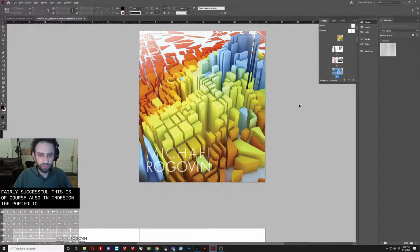This portfolio is 56 pages, which is definitely on the long side, but also consider this was in grad school when I had 4 years of undergrad, a couple years of grad school, a lot more projects at that point, so a lot more content to get in. So that's why it ended up being as long as it did.